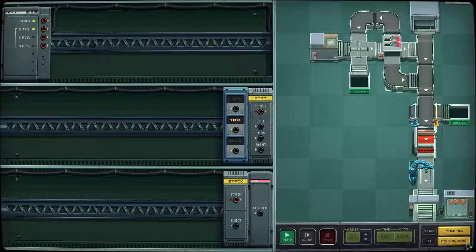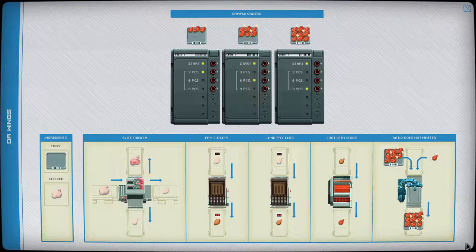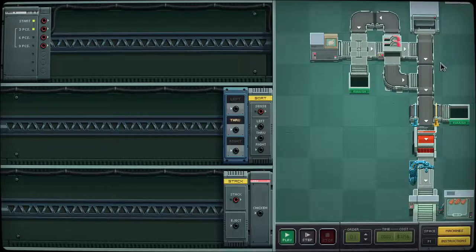Oh wait, I don't have to cook the chicken or anything, do I? Okay, I do, that's right, I forgot about cooking it. I was like, wait a minute, how come this stuff's coming out of the freezer and then just getting sent straight to a stacker? That's no good. Aw, man. That's going to maybe add a little bit of complication.